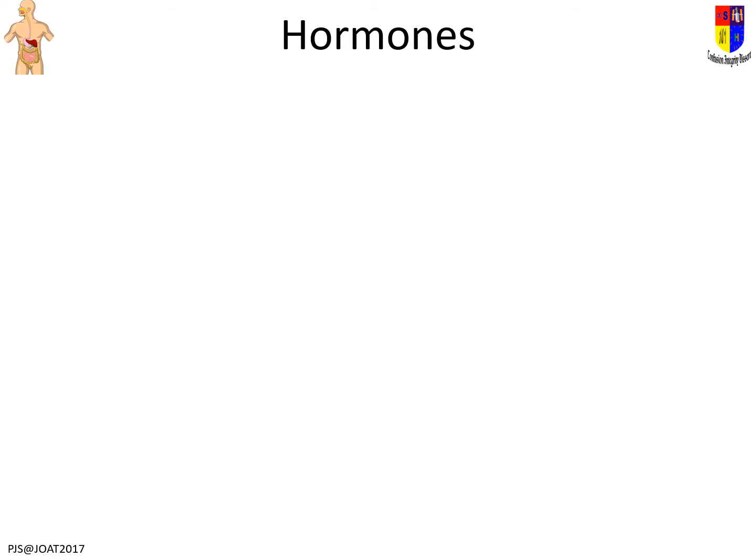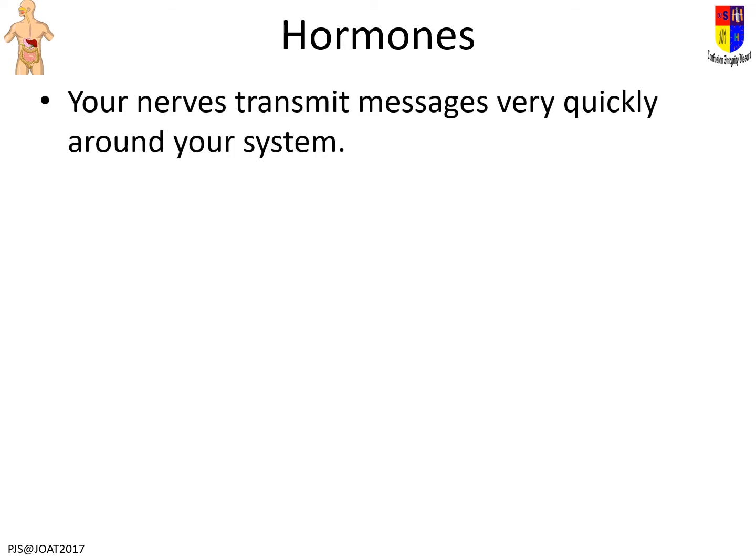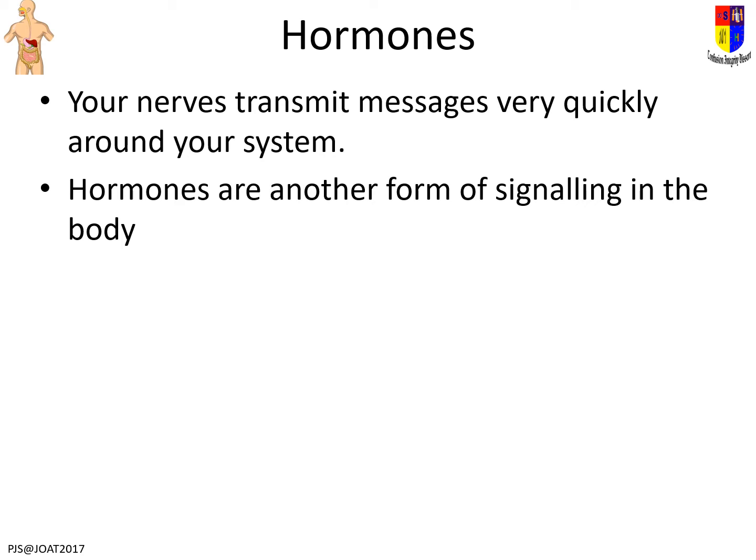So your nervous system is great for sending fast information and for gathering a lot of information from your external system to put into your brain. And it works incredibly well, but there is another system that you use to carry messages around your body, and that is your hormones. So hormones are a totally different system that works for different reasons. So if you want a longer acting response, then hormones are great. If you want it to be quite profound across lots of different tissues, these are really good.